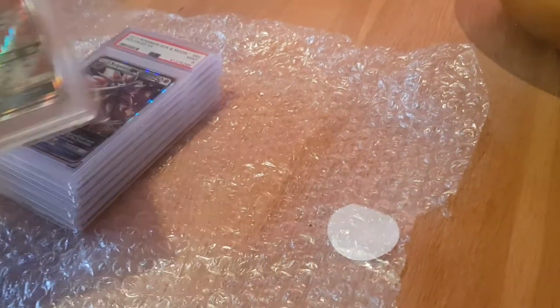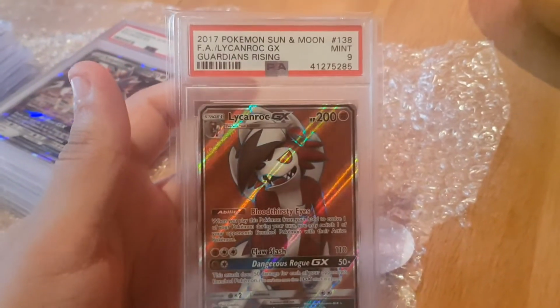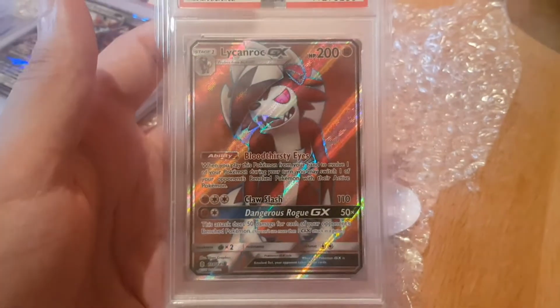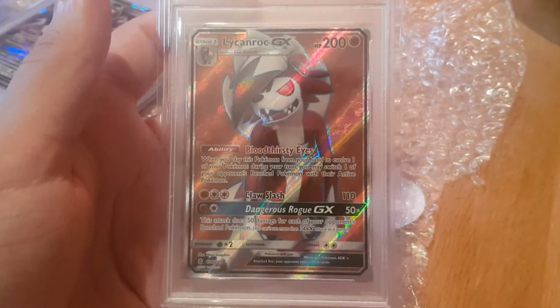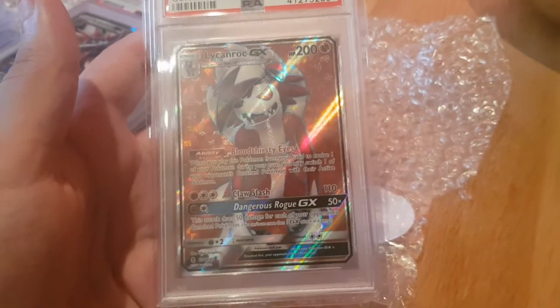This was actually fresh packed as well. I think the next couple were. These are the Sun and Moon ones that I had lying around. I don't think these cards are really worth much. I do like the cards, don't get me wrong, I like the design. But I think, obviously, you can just buy the cards raw, ungraded, for like maybe less than £5 on Troll & Toad or eBay even.